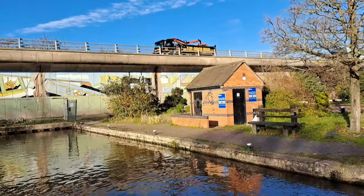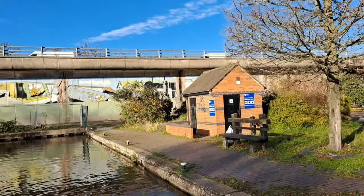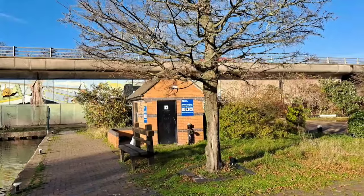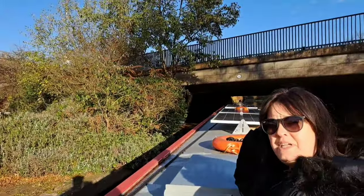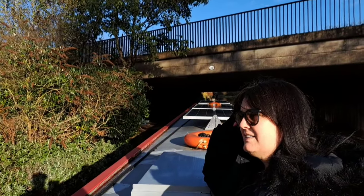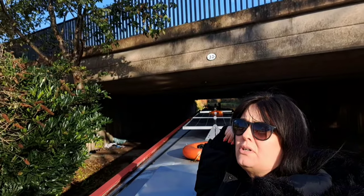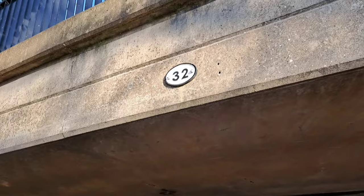Well, that's Horninglow Services done and dusted, and am I glad to get away from there. Very, very noisy and very, very slow water. But now we're on our way. Yep, on our way now to Willington. I would estimate about an hour and we should be there. Bridge 32.